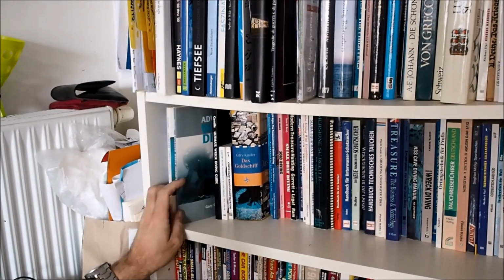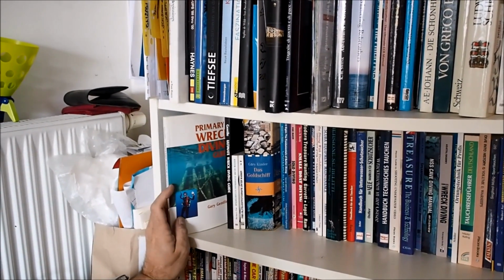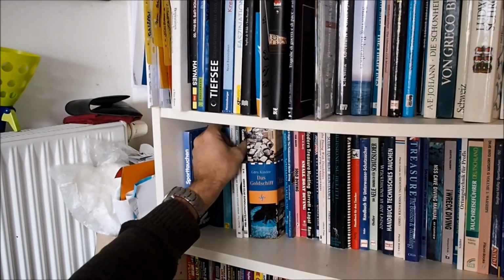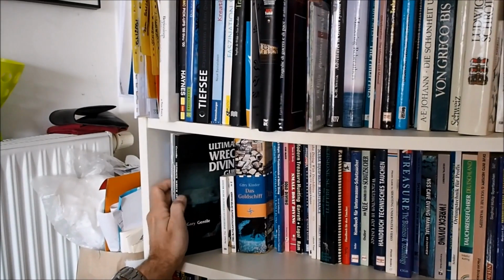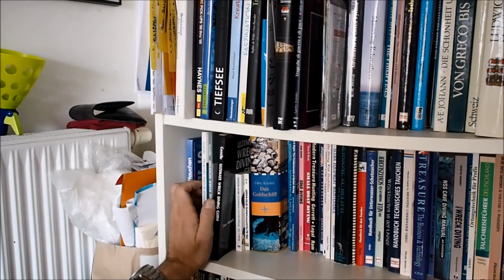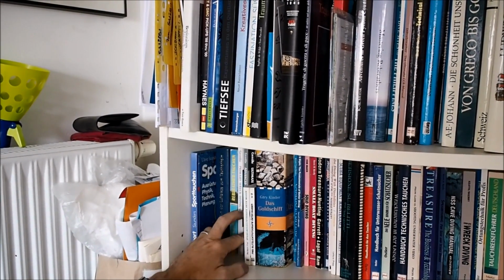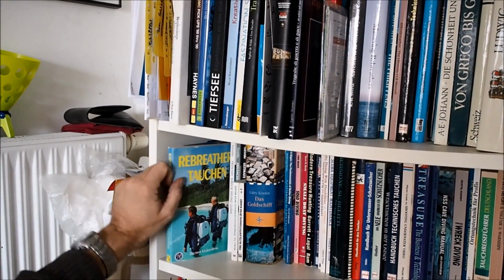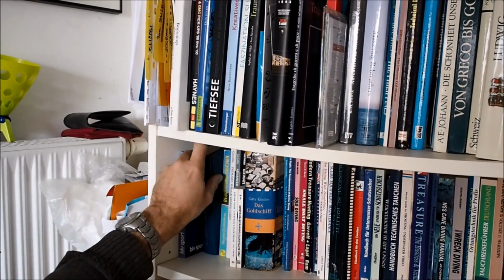The Ultimate Wreck Diving Guide, the Advanced Wreck Diving Guide, and the Primary Wreck Diving Guide from Gary Gentile, which was probably one of the most influential divers in wreck diving in the early days. Pretty interesting books. Another rebreather book. That's a really nice one.